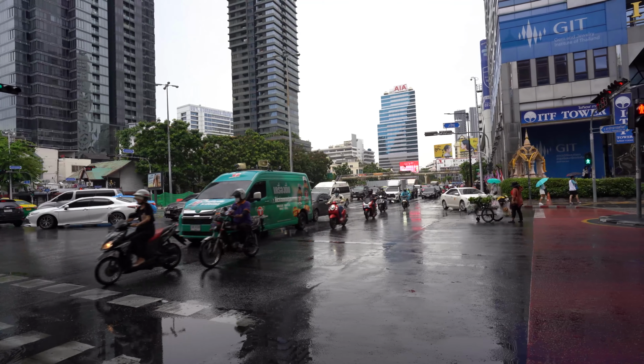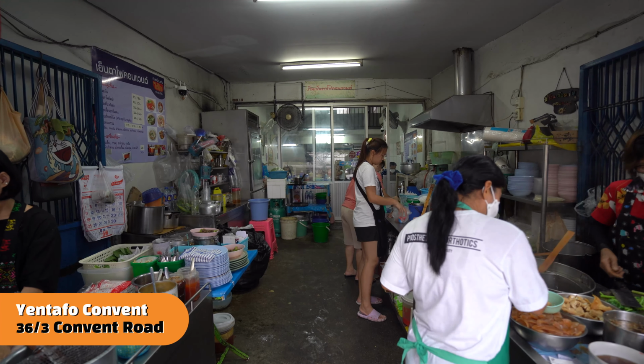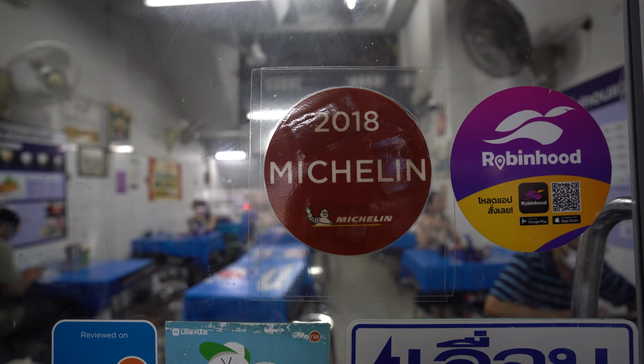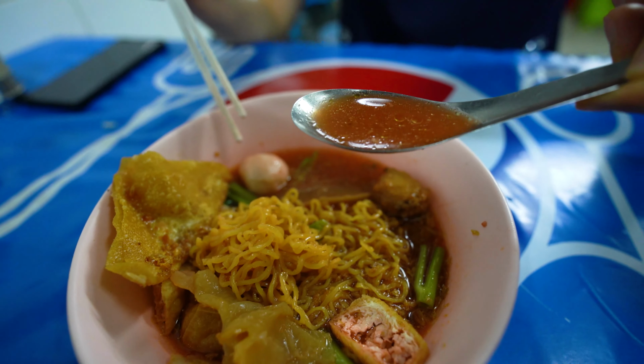The first meal that we'll be having is a noodle shop located in Silom, Bangkok, called Yentafo Convent. We are now at Yentafo Convent, and this shop has been awarded the Michelin Bib in 2018 for its extremely bouncy and delicious Yentafo noodle. Yentafo is a traditional Thai noodle, and its unique trait is the pink soup.